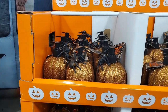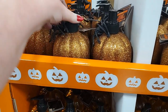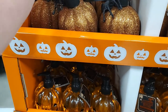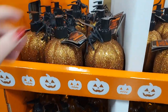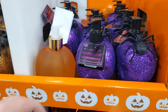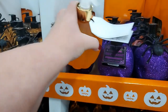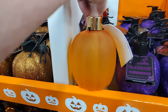we will look at these little soap pumps, soap dispensers. Oh, they have the soap in them. I thought maybe they were just dispensers. Is it soap, lotion? It is time for me to get out the glasses. It's soap. $6.99 for those. They have it in this kind of orangey gold. I love the purple. Very pretty with the scary spider. Look how pretty that is. Ooh, I love that. That is pumpkin spice scented hand soap. That's $6.99 for that. Very cute.